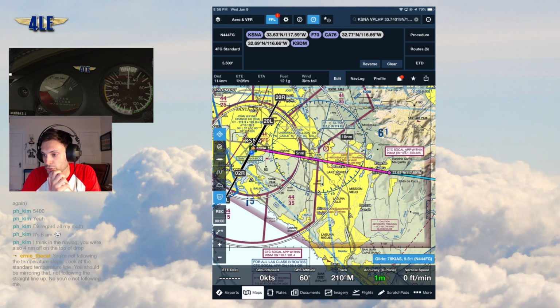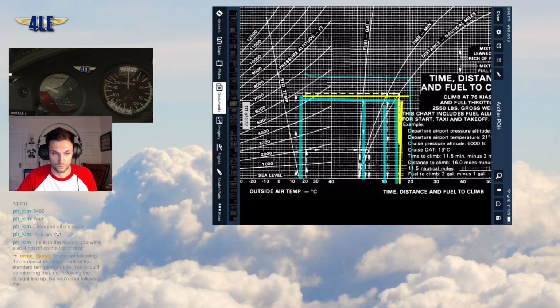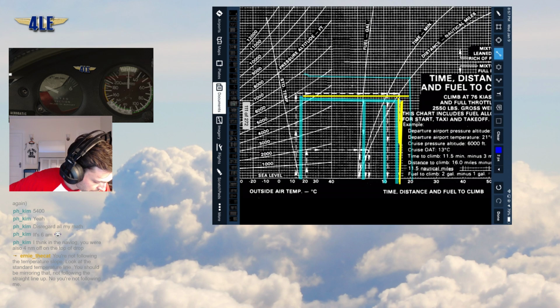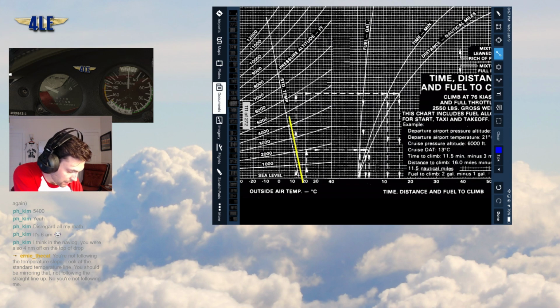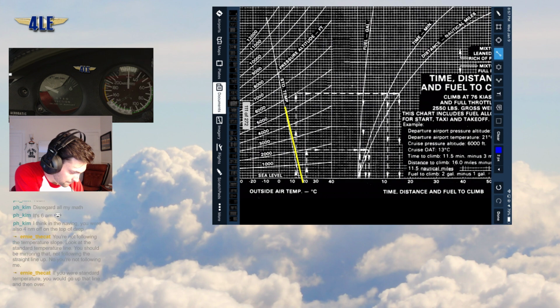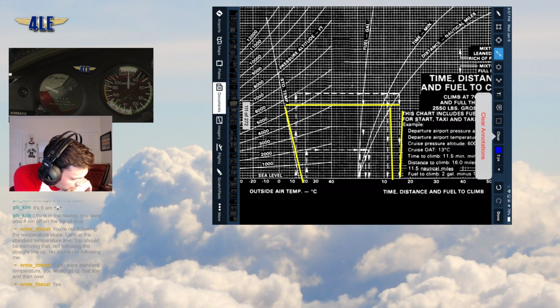Look at the standard temperature line. You should be mirroring that, not following a straight up line. Okay, let's check it out. And let's clear this. So you're saying, Ernie, the standard temperature line, go up like that, and then go over. I'm not entirely sure that is the way that you do it, though. I mean, it's gonna bring it down a little bit. That's what you're talking about, right? Yeah, so let's think about this for a second.